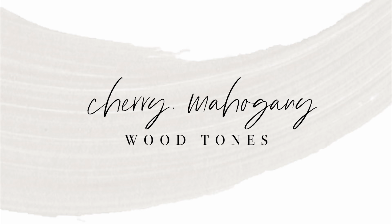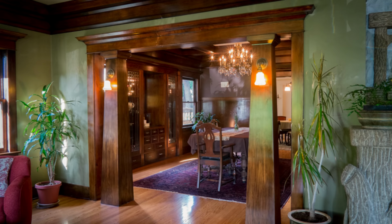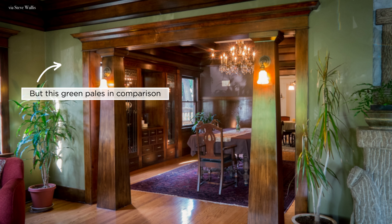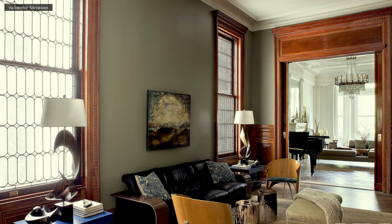Cherry and mahogany wood trim has inherent reddish tones. Green wall color is a popular choice to help tone down those reds, but there is such a thing as bad green. I mean, just think split pea soup. You don't want pea soup all over your walls. Opt for sage, hunter, or even cool blues to help tone down the reddish hues.